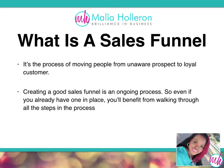So let's talk about the sales funnel. Now, this is a technical term. It really does not have to be that technical, but it's basically a sales system, a process that moves people from unaware prospect to loyal customer.